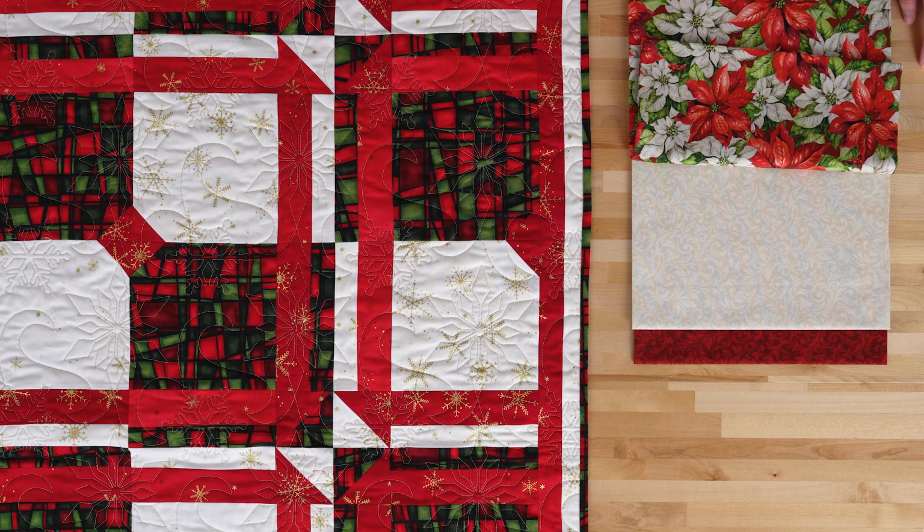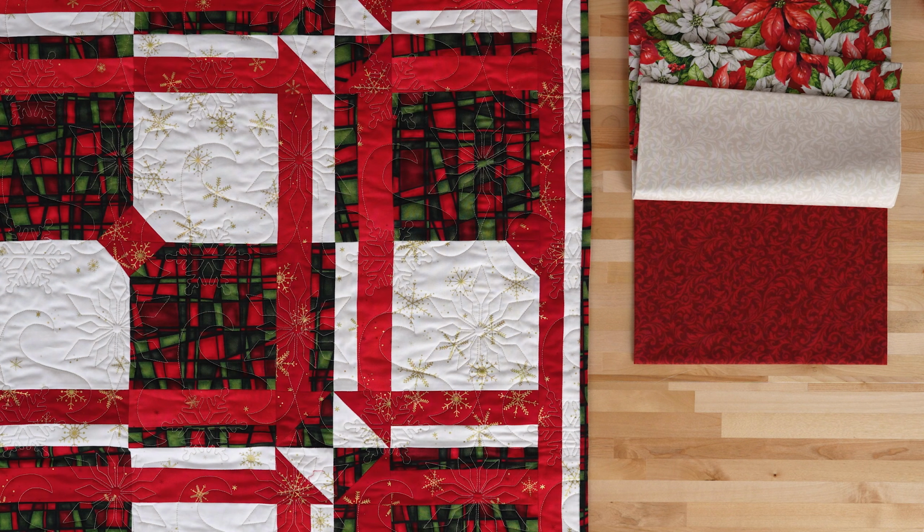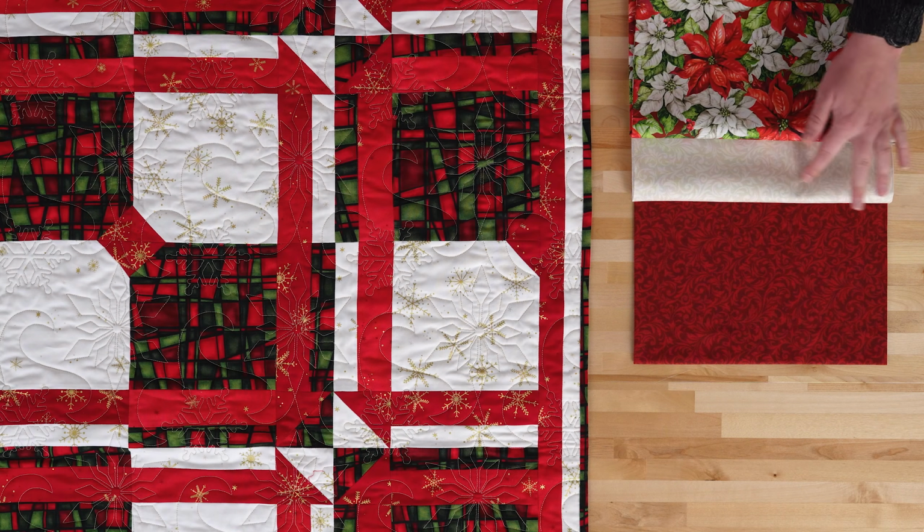Then that really strong punch of red. Gotta have it. I love it. Yes, because this is going to just really frame the poinsettia. I love the texture in this red too because it's got a lot of movement. It's very similar to our number 2, which I really like.